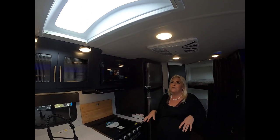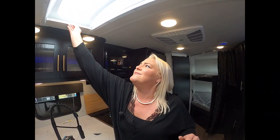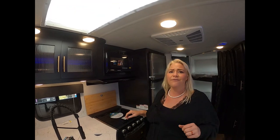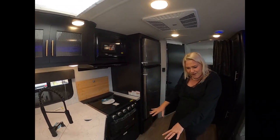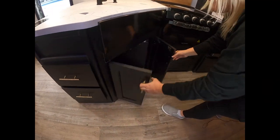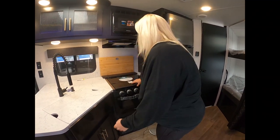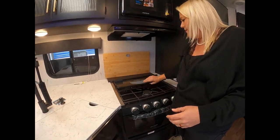That's definitely something that all my customers get excited about. Very easy to close off if it's a little too sunny for you. And down below, we've got our drawers. And we've got a little bit of storage underneath here. Every little bit helps. The stove is a 3-burner stove.